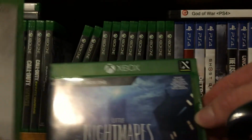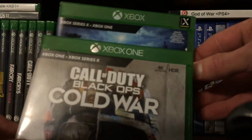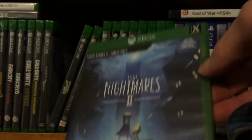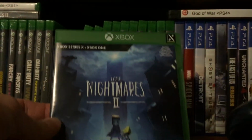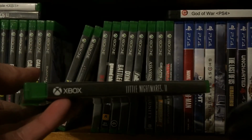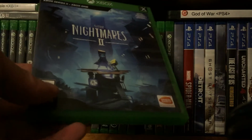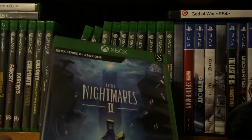Now, if I had the Series X version of Cold War, it would have that same sticker, and it should have the Xbox case instead of the Xbox One case, and it should say Series X before Xbox One. But this is just something I noticed. I wonder if they're going to change the cases as more Series X games come out, because they already discontinued the Xbox One X, and I'm sure this One S is soon to follow if it's not already discontinued. I haven't been keeping up to date on that.